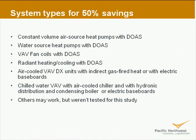The six system types we recommend in this guide include the constant volume air source heat pump system with dedicated outside air system, water source heat pump, which is a small-size water source heat pump system with DOAS as well, VAV fan coils with DOAS, radiant heating and cooling systems, and air-cooled VRF/DX with indirect gas-fired heating or electric baseboard. That really depends on the climate location or regional preference. And chilled water VAV systems with air-cooled chiller, hydronic distribution, and condensing boiler, etc. We know other systems may work, but we didn't test them in our guide or studies.